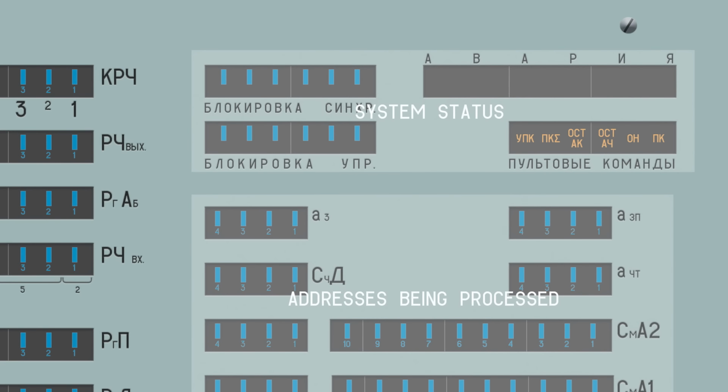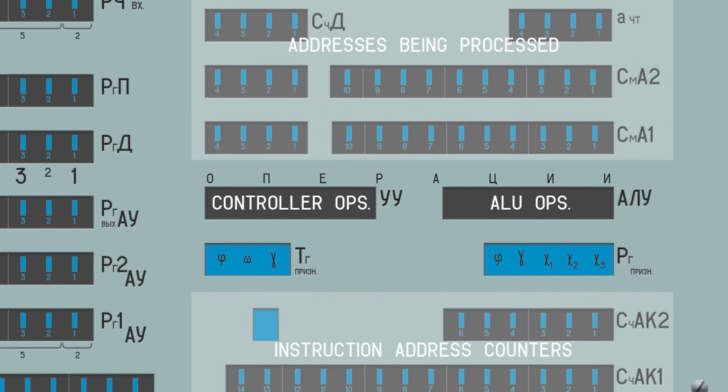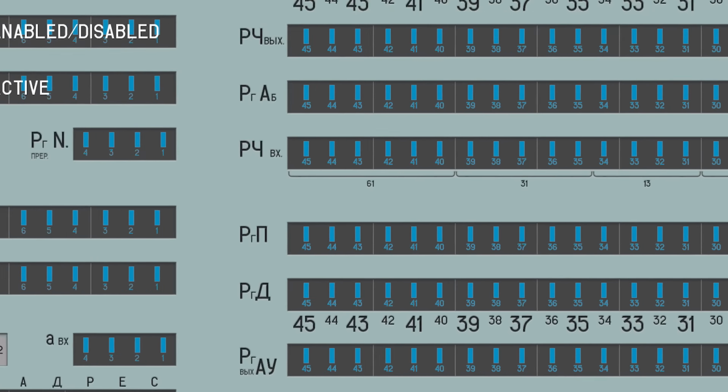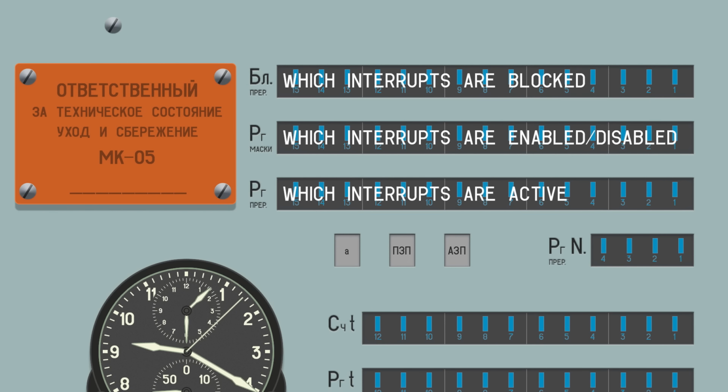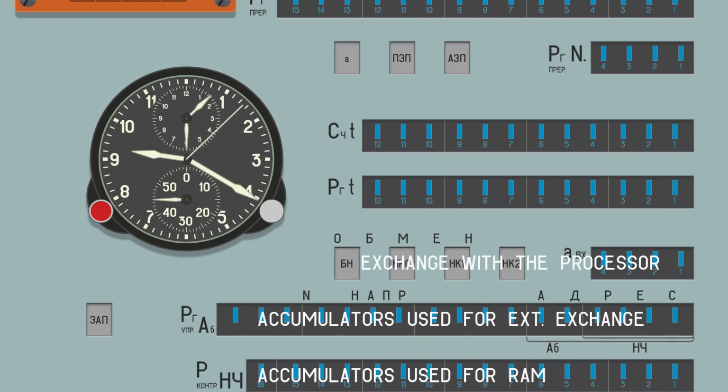Indicators on the right likely display addresses of data and instructions being processed, as well as the processor operations and system status. Then on the top left there are three rows of light bulbs which indicate status of system interrupts, which are blocked, which are enabled and which are triggered or currently active. The K340A had a special time register and time counter, but also it had a real-time clock in the most literal meaning. That was technically a standard aviation clock that generated impulses.